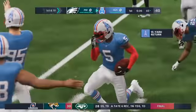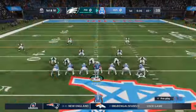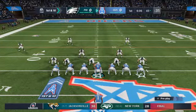Nice work on the return as he gets about 15 yards back. And that will bring the offense on as they take over. So now we get set to see Houston for their second drive of the ballgame. And a 3-and-out on that first drive. We'll see if they can do better here.